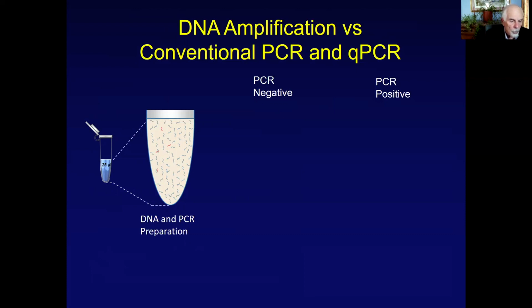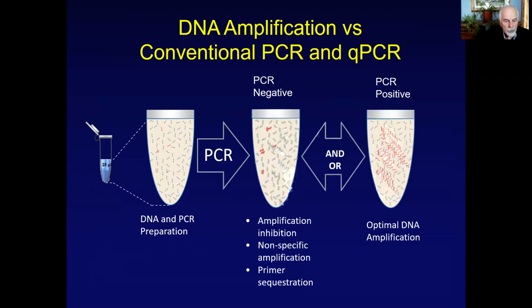So obviously we're not just testing the organism, we're testing the organism because we're concerned about it being in our patient. And then once we go through our preparation step here, we're going to do PCR, which is qPCR conventional. So what happens if we have these inhibitors that we've talked about, or what happens if we have non-specific amplification because of all the host DNA, or what happens in regard to what's called primer sequestration is we really don't end up with any amplification at all, okay?